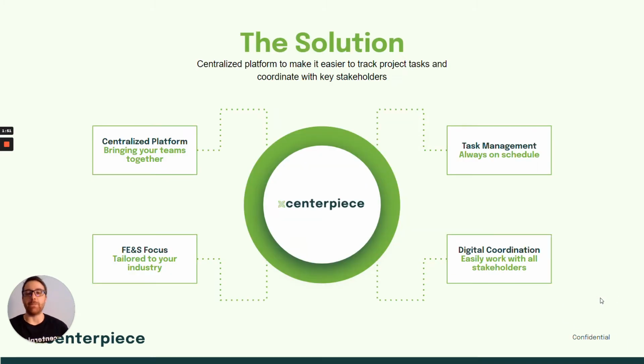We are solving this by building a centralized platform tailored to our industry that will make it easier to track your project tasks and digitally coordinate with key stakeholders in a more automated fashion so that you're always on schedule.